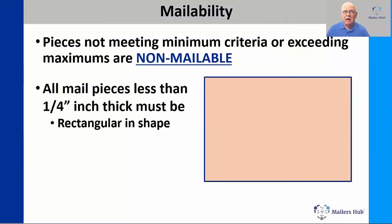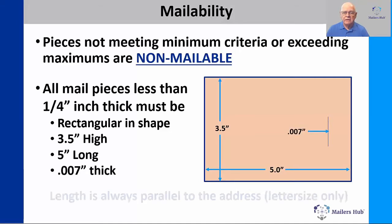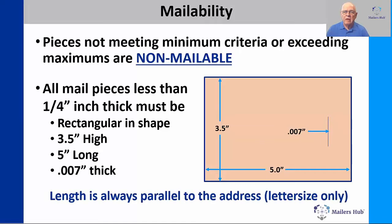So the basics are all pieces less than 1/4 inch thick must be first rectangular in shape, at least 3.5 inches high, 5 inches long, and 7 thousandths thick. And when we get into letters, this is an important thing to remember. The length is always parallel to the address when you're talking about letter size mail.